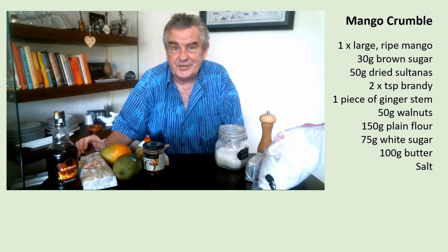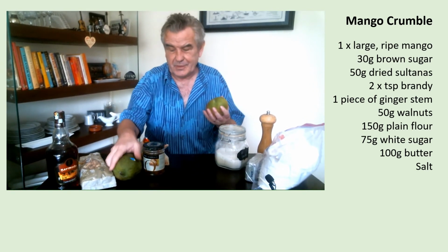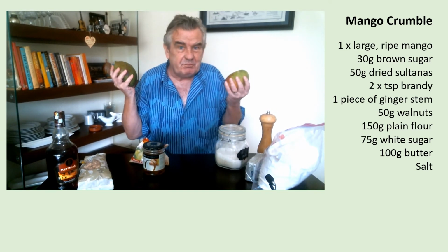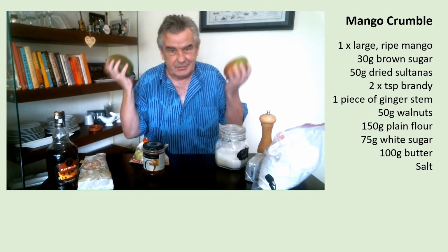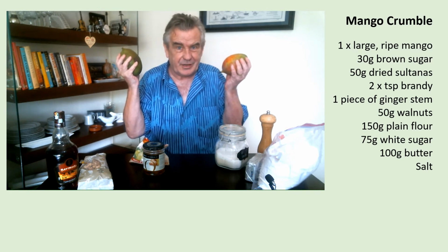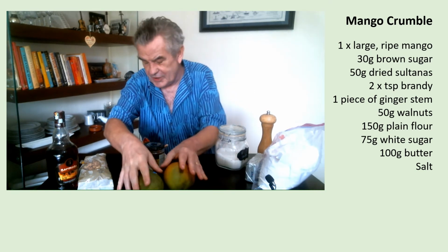Okay, now then finally to our mango crumble. So for this we take our mangoes, peel them, slice them into big enough chunks, it doesn't really matter. You don't need to pre-cook these because these are very soft, very ripe mangoes. So basically just chop them up, put them into the dish you're going to use.